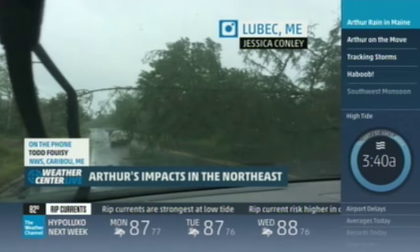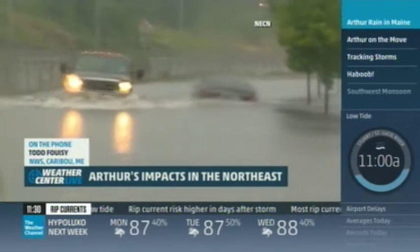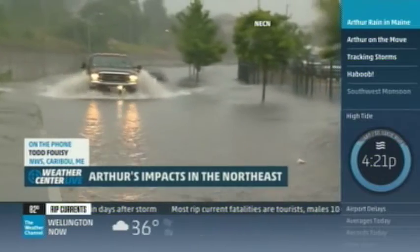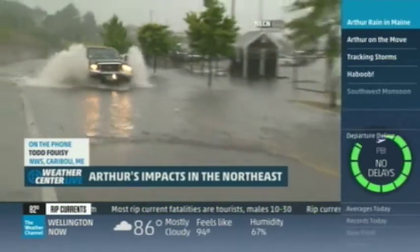What about flooding? Are you seeing any issues? Yeah, we are seeing some issues with flooding. We do have some warnings out for flooding. So far, the bigger deal has been the winds, but we are seeing some fairly minor flooding so far. Nothing too major. The wind has been the big deal.